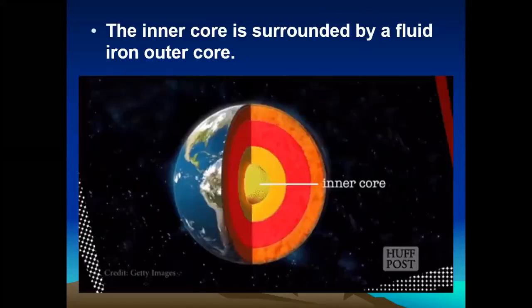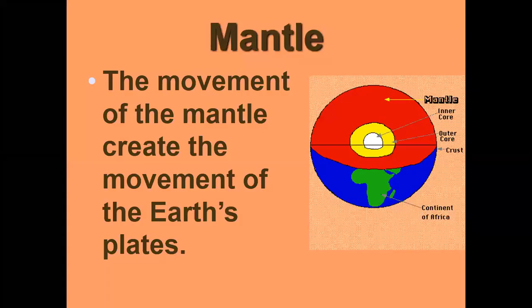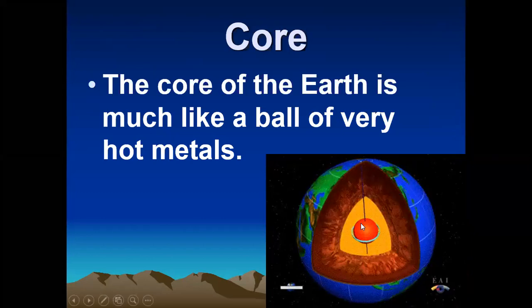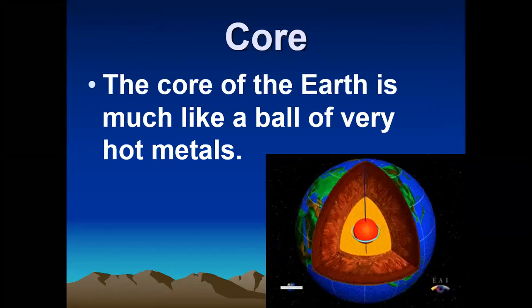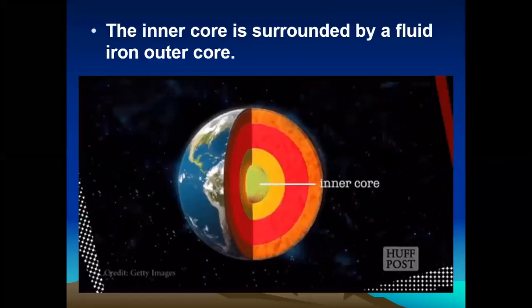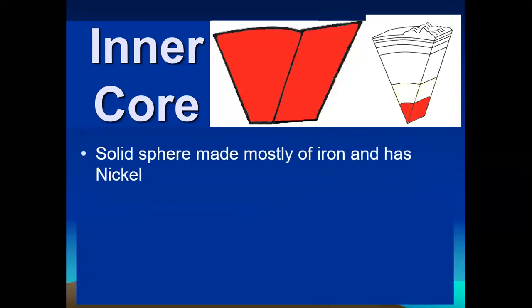So the closest image is like this one here. Let me go back to the picture. Can you see the center here? It's like a sphere. Sphere means a ball, like the Earth. Earth is a big sphere. So this is also a sphere in the center. So again, the inner core is like a solid sphere of iron and nickel.